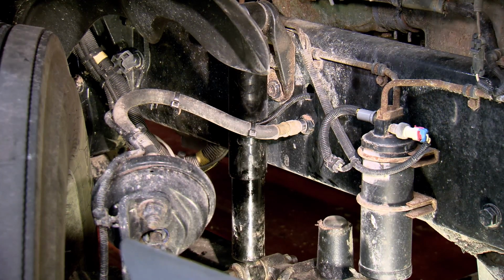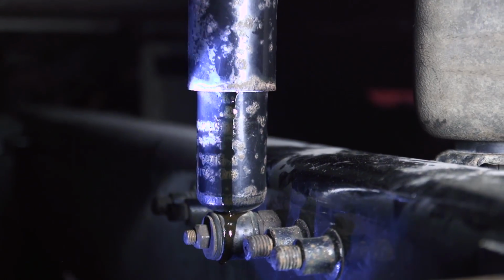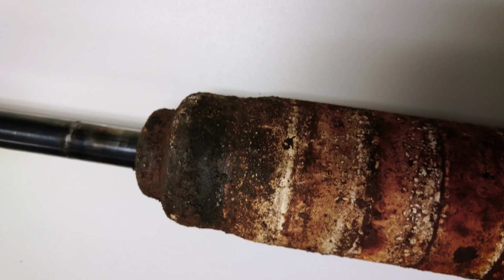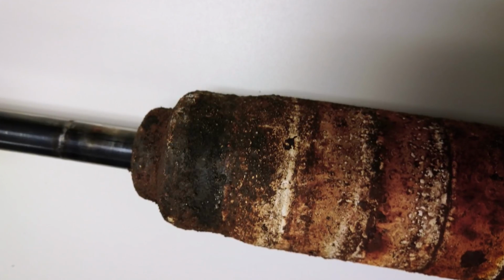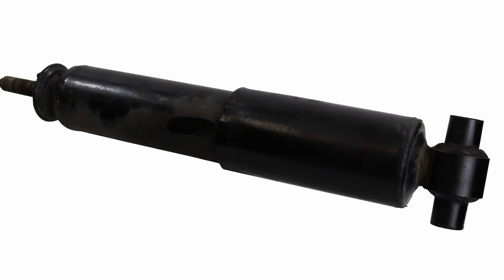A light film of oil covering the top third of the shock is normal and acceptable. If oil is leaking down the side of the shock or dripping off the bottom, it should be replaced. If a shock is completely dry and the rods are rusty, this indicates that there is little oil left in the unit and it also should be replaced.